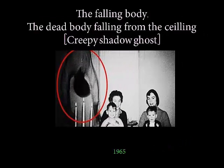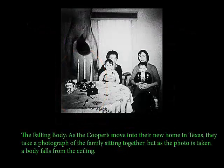Creepy Shadow Ghost, or The Falling Body from the Ceiling, 1965. As the couples move into their new home in Texas, they take a photograph of the family sitting together, but as the photo is taken, a body falls from the ceiling.